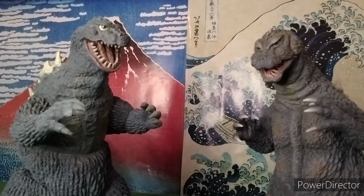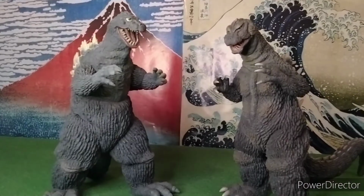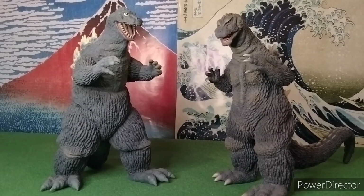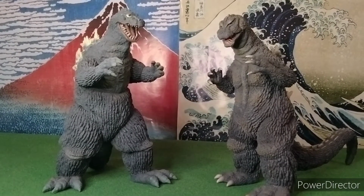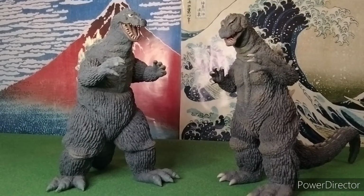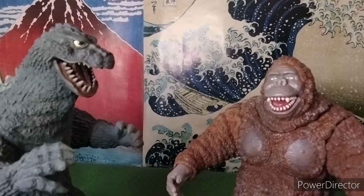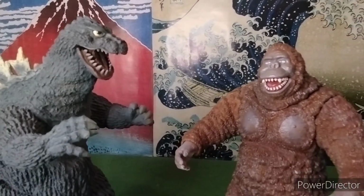Whether this is the Diamond reissues or the original OGs, these figures look absolutely fantastic, and they look amazing together. Two different movies, two different tones of Godzilla, but both of them look absolutely perfect. And of course, y'all know what the next size comparison is going to be. King Kong. Of course, y'all know this is my Roto Kaiju 30 centimeter giant gorilla.